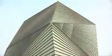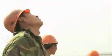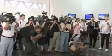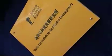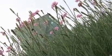From the spark of an idea to a unique and state-of-the-art reality. The Centre for Sustainable Energy Technology has taken 18 months to build on the University of Nottingham's campus in Ningbo, eastern China. It's a landmark collaborative project between East and West, whose purpose is to tackle a global challenge in a global way. It'll serve as a base for leading international research expertise to address the problem of climate change through sustainable energy technology.